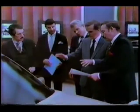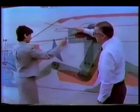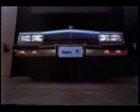Sunday, you saw the birth of a new car. It began in the minds of a team at General Motors. Week by week, its design was refined, the engineering developed, the assembly plant constructed. Tonight, the car is put to the test.